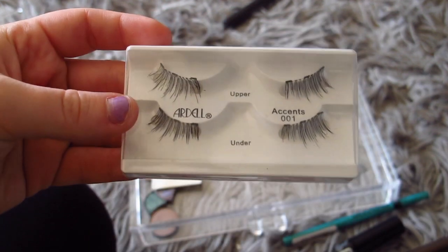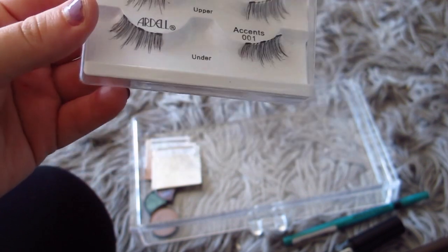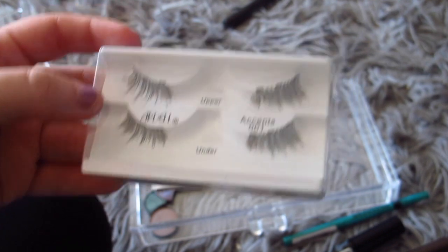I will be trying to sell these. I've only worn these a few times. They are limited edition Ardell magnetic lashes, so I'm going to see if anyone would like to buy them or even just take them off my hands. So yeah, I will be getting rid of that.